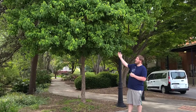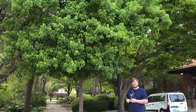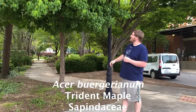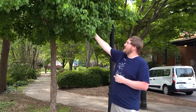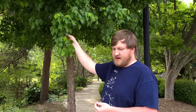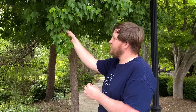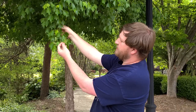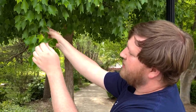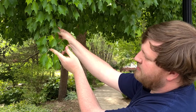Okay, so this is our next tree, Acer buergerianum. Acer buergerianum is also known as the trident maple. So this maple in particular is pretty neat. It's fairly common in the landscaping, I think. I really, really love this tree. It's got these nice three-pronged leaves, like here, that you can see. Its leaf arrangement is opposite.